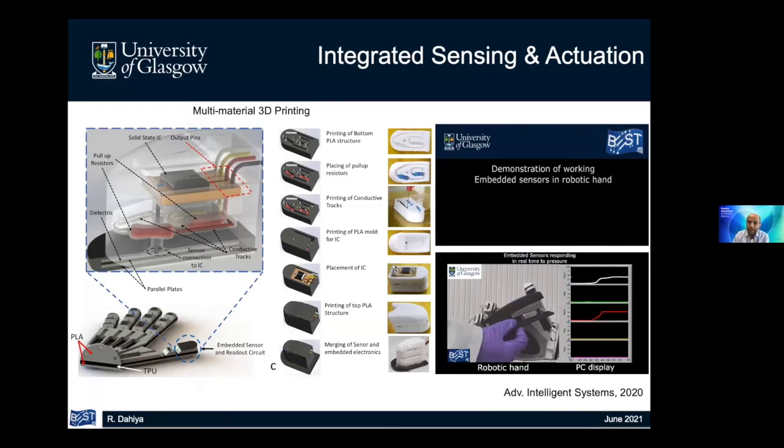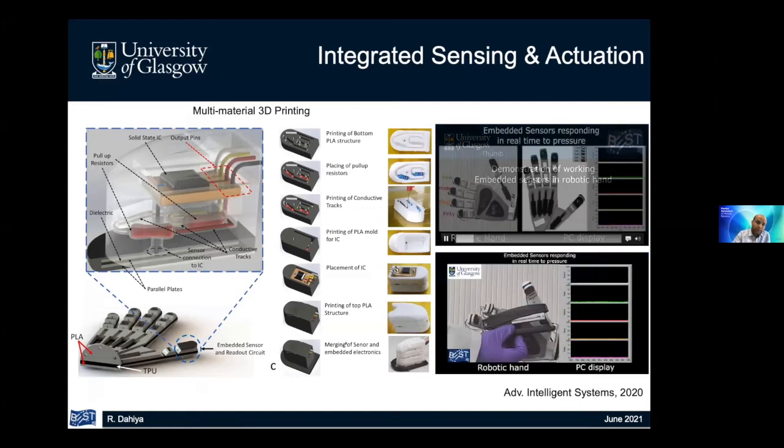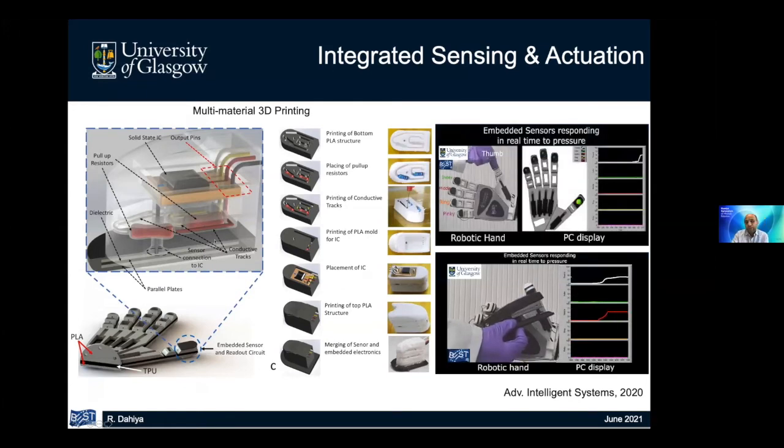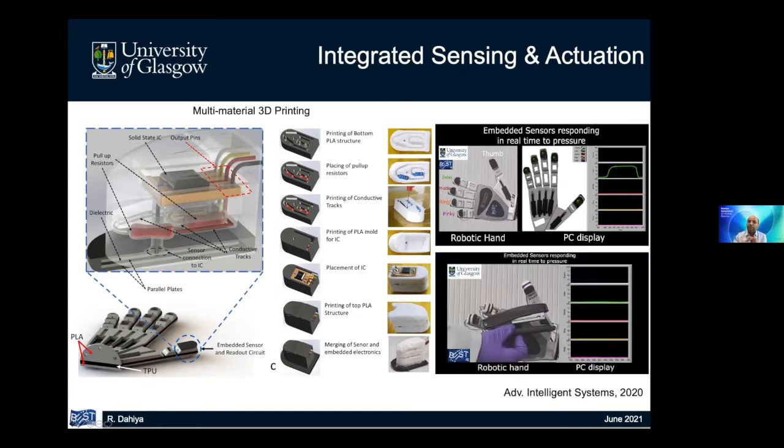One problem with electronic skin, as we see today, is that we wrap around the surface, and wear and tear is a problem. To address that kind of concern, we have used this new technique where we do multi-material 3D printing, where we are able to print in such a way that the structure itself becomes a sensor. As an example, the fingertip of a robot can be just a sensor.